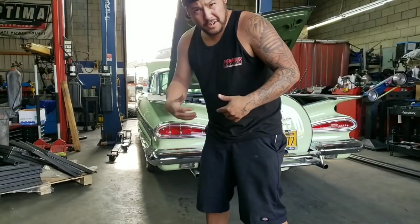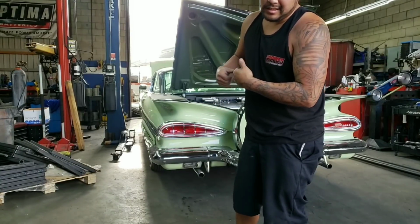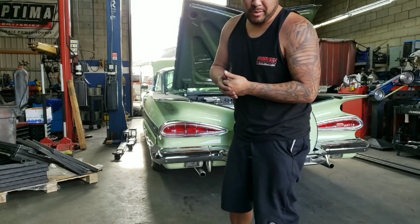So now with the shocks all fixed in the front and everything, we're gonna pull this guy back because it doesn't run. Yeah, it's the fun part. So we're gonna get my workout.